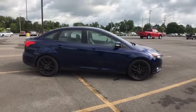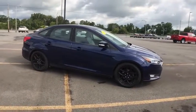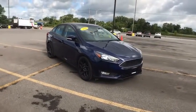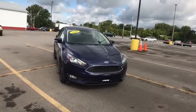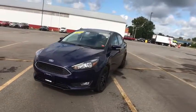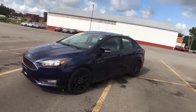Stop by and take a look at the 2016 Ford Focus. Focus has more cool tech, more of what you're looking for, from any point of view, more than meets the eye. This vehicle has less than 40,000 miles. Here are some of this vehicle's great options.